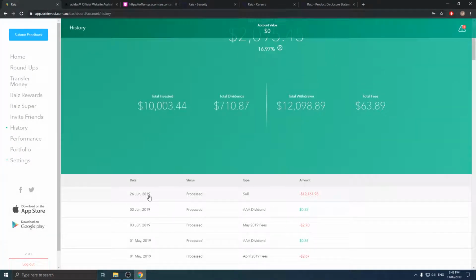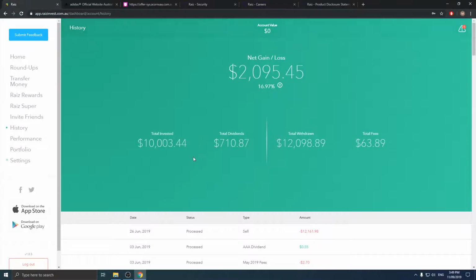And then the 26th of June 2019 was when it was sold. So yeah, just a bit over 2 years invested. It was a 16.97% return, which is pretty healthy. Ideally, it would be slightly higher with 2 years, maybe 18%, but definitely not complaining with the total net gain here of over $2,000 during that time. So Raiz definitely treated me well with the investments that I jumped into, and I had my portfolio set to moderately aggressive over the large proportion of the time that I was invested in.